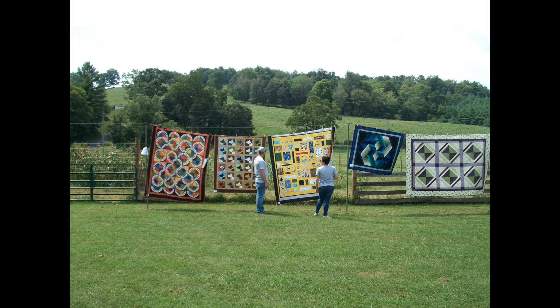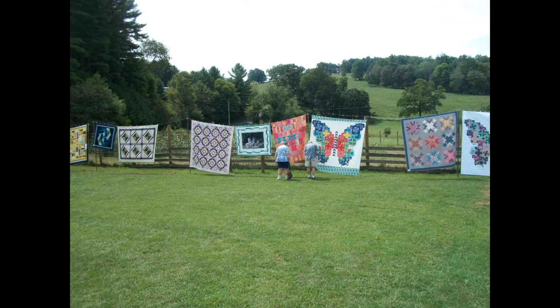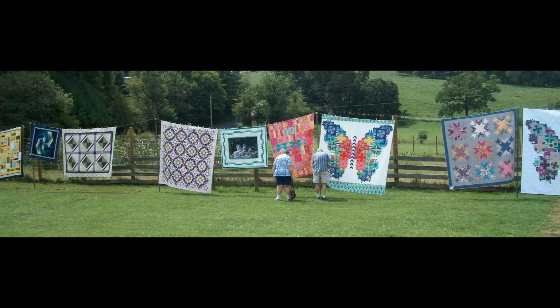It was a lovely day to be out at a farm and enjoying beautiful work of many talented quilters. It was interesting to see two interpretations of the butterfly quilt. Judging is not easy, but when you look at two quilts of similar value, you have to go with which one catches your eye, which one's more striking, draws you in.